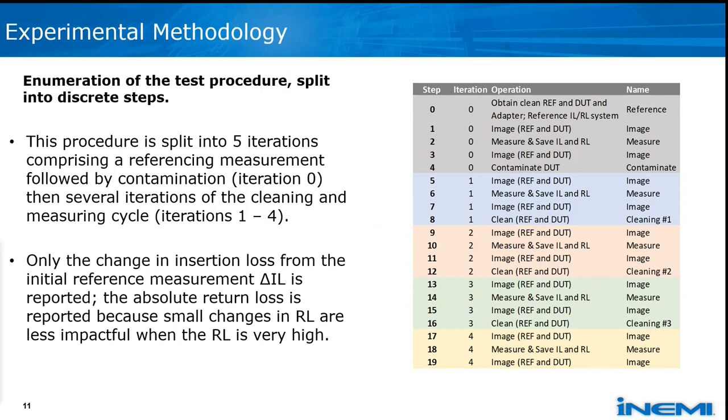That flowchart here is discretized into distinct steps. So there are 20 steps in all, starting with obtaining a clean reference and DUT, all the way through imaging the final connector after the last cycle. The first cycle is the referencing measurements. And then cycles 1 through 4 are the cleaning and measurements. And note that when we record values, we will only be recording the insertion loss change from the initial reference measurement. In this way, we're only reporting the change of insertion loss due to the contamination itself. We're also recording the absolute return loss values because small changes in the return loss are less impactful when the return loss is very high. Next, please.